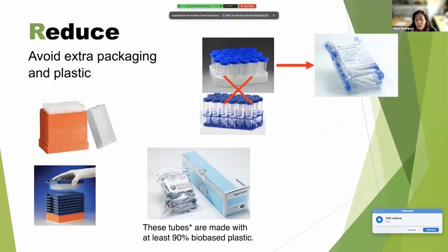So the emphasis here is to reduce the use of plastics unless it's strictly necessary for your experiment. But there are things that we can reuse without having to worry about our experiment. Avoid extra packaging when you order, these styrofoam trays and plastic trays. Styrofoam is particularly problematic because we don't have a program for recycling styrofoam currently. There are some ideas to do that, but right now we don't have anything in place for that.